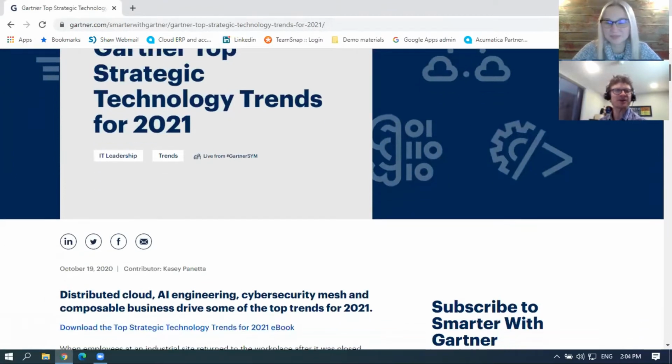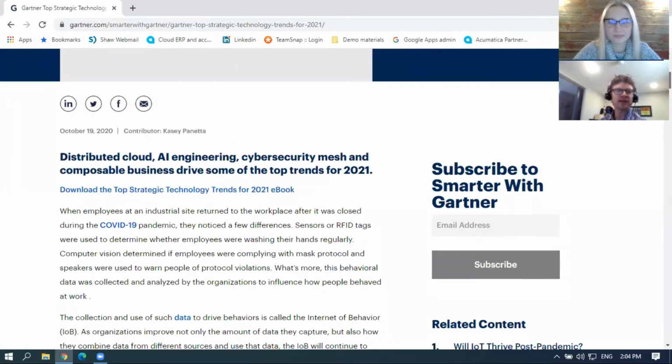Let me scroll down here just a little bit. So this one here, you'll see a lot of buzzwords. We see AI a lot. I have no idea what cybersecurity mesh is, but what we find is there's a lot of technical terms. It's as if there's a lot of people sitting around during the pandemic, sitting in front of their computers and going, what can I write about today? What kind of new technology term can we come up with today and write something about? And there's a little bit of that going on, I have to admit.